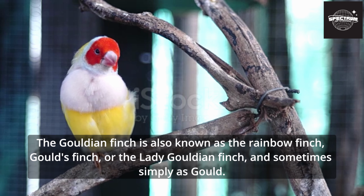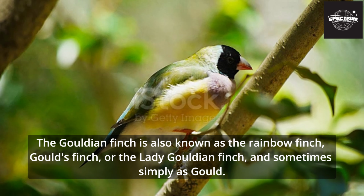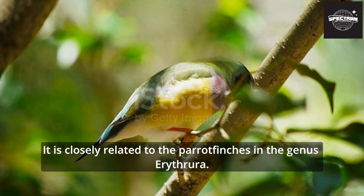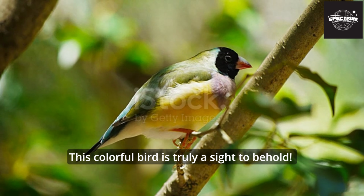The Gouldian finch is also known as the rainbow finch, Gould's finch, or the Lady Gouldian finch, and sometimes simply as Gould. It is closely related to the parrotfinches in the genus Erythrura. This colorful bird is truly a sight to behold.